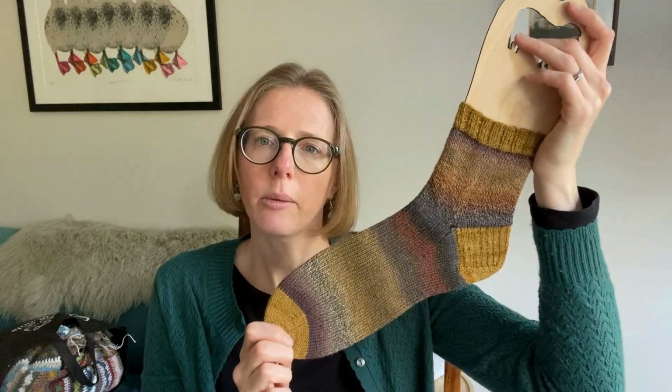I'm not going to make the second sock just yet, because I've got a different pair of socks that I want to make first, which I'll tell you about in a little bit. But I would really like to have those made for Christmas. So I'm going to park this yarn for a little while I work on a different pair of socks, and then probably come back to this and make the second sock in the new year, something like that. But yeah, quite happy with that.